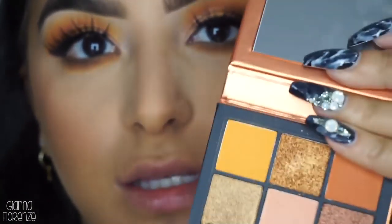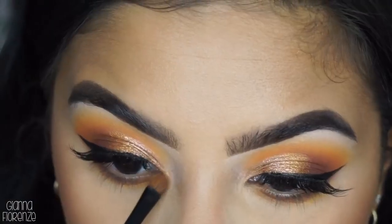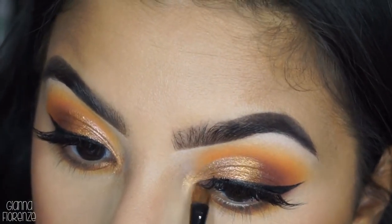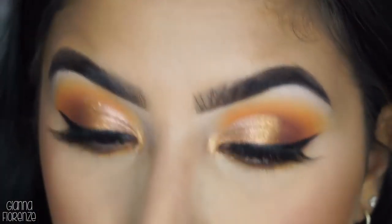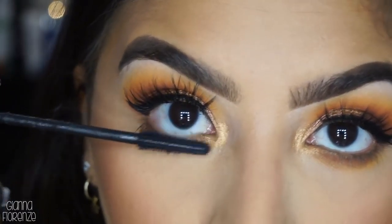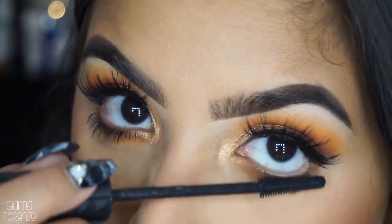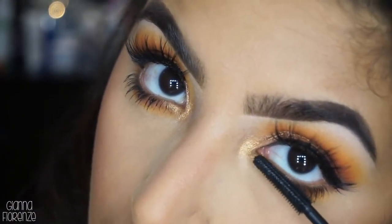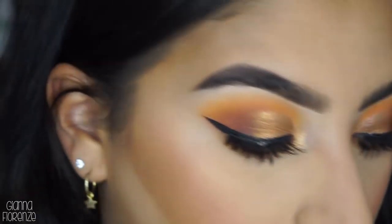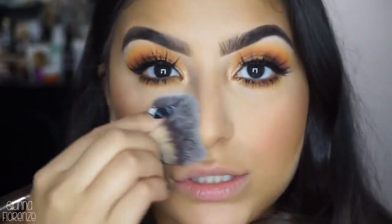I'm gonna put actually this gold color right here, gold. I'm gonna put that color right in the inner corner because obviously we can't have enough shimmer here. Mascara. And yeah, so let's wipe away all this powder. I'm going to use this Hourglass brush to do that.